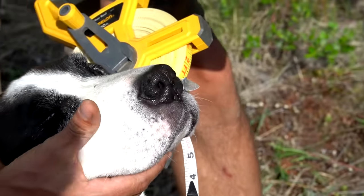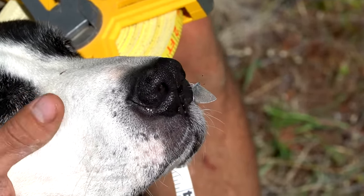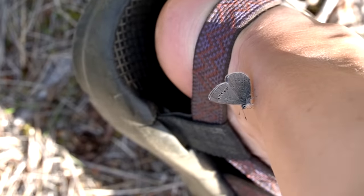That butterfly is on your nose, Bo. He doesn't even care. Do you see its face? It looks like a chicken. It does look like a chicken, huh?